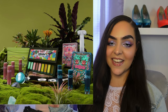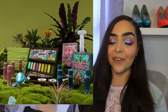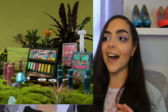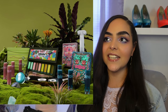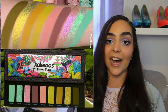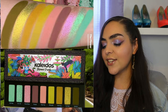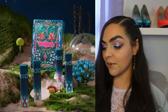Let me just start by saying, Kaleidos has very quickly become one of my favorite brands. I'm currently wearing the Lunar Lavender palette. I love everything I have tried from them. Their shimmers are easily some of, if not the most beautiful shimmers I have in my collection. So this collection will have an eyeshadow palette, two sets of lip clay, a blue agave lip mask, and more.